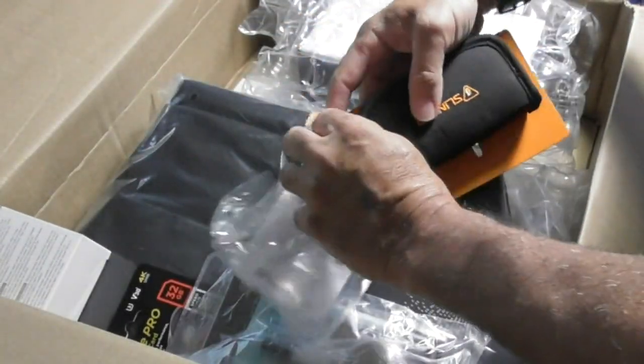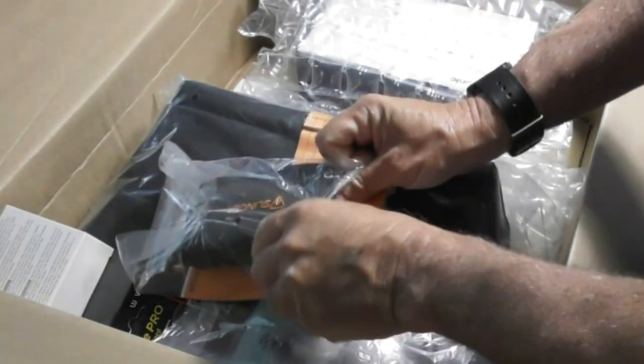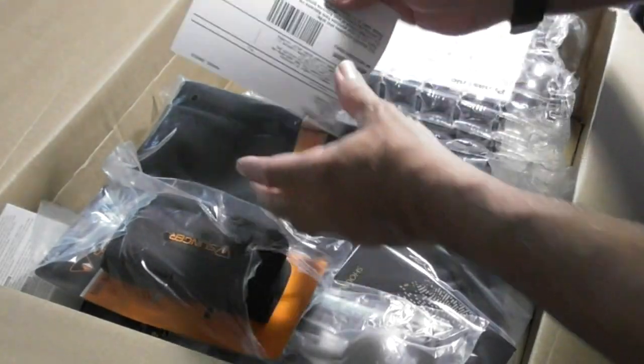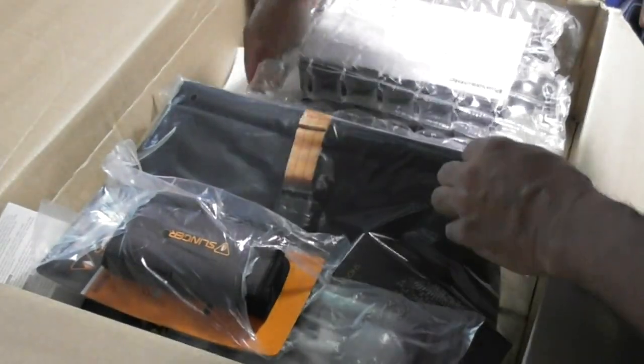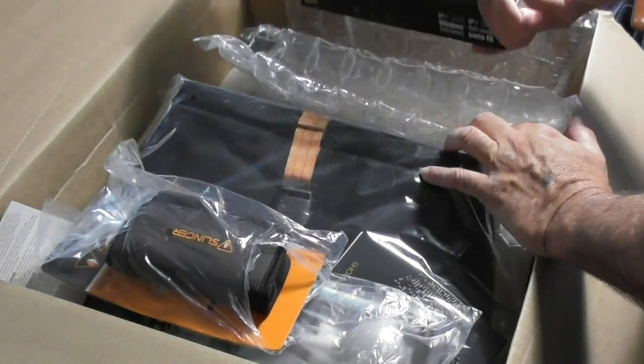Got to get this back in the package. Always want your package taken care of. Okay, so if you have a product you want me to review, if I can get a hold of it, I'll do the review. What do we have here? We have a shipping label. You don't need to see that. There's some bubble wrap. And now we're going to get over to the important stuff.